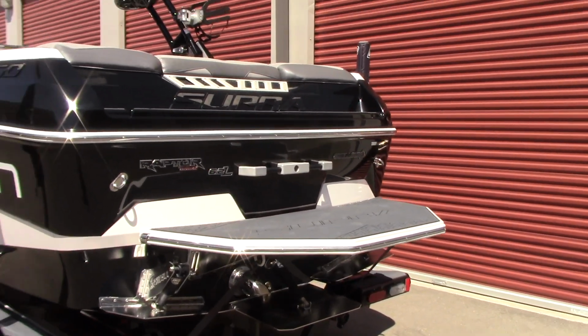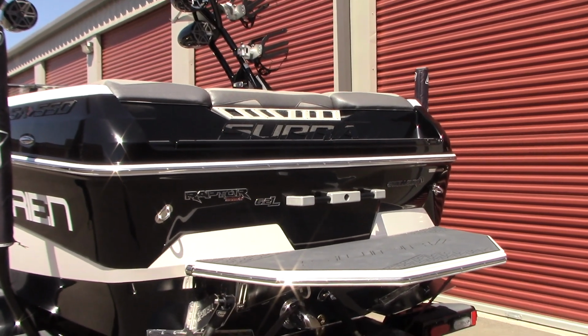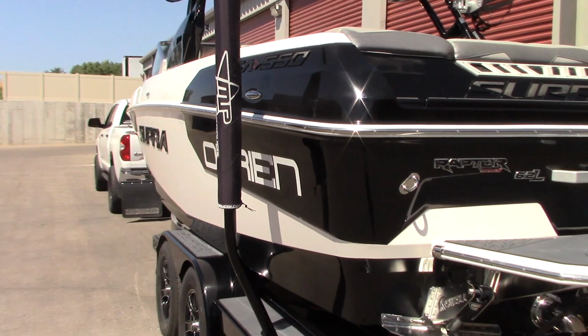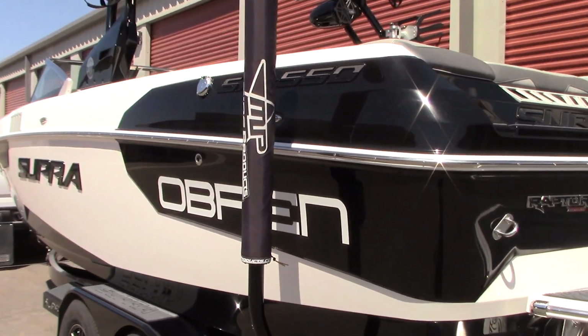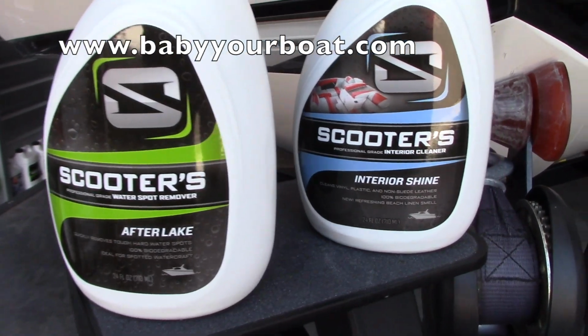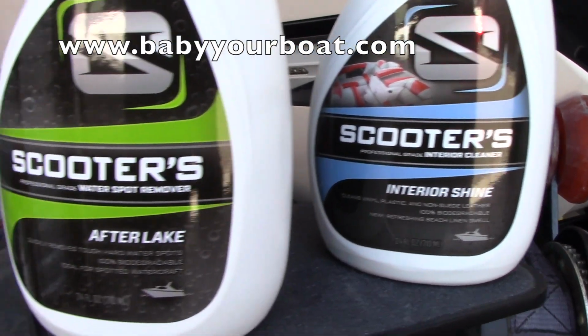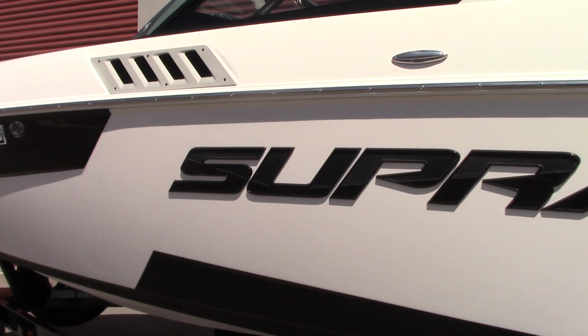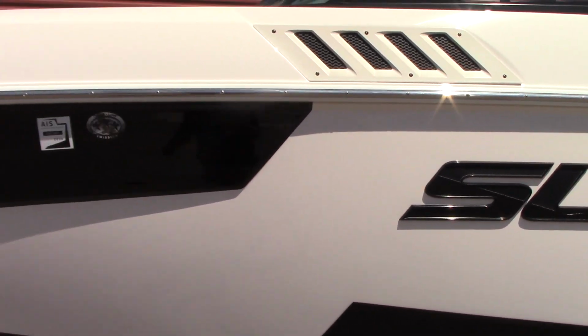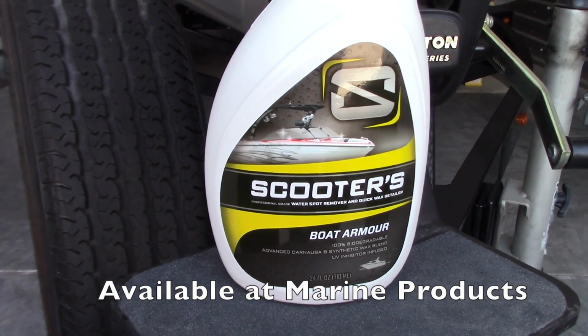So this is what she looks like after the cleaning, and lo and behold, it's blue skies and clear. But as always, Scooter's boat cleaning products did a great job. Used the After Lake to get all the scum and grime off. The white was like gray and black from all the road grime. And then finished off with Boat Armor to put on a coat of wax.